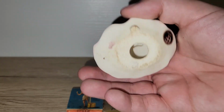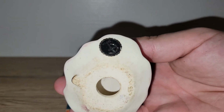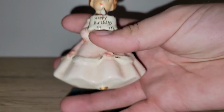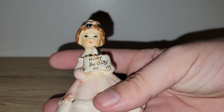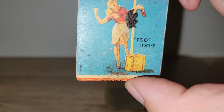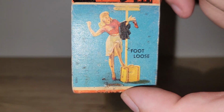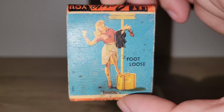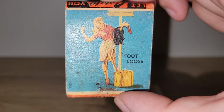It's a happy birthday angel, or just a happy birthday girl. It's made by EF Japan, and she's in good shape. No broken pieces on her. I got myself a pinup matchbook. What would Vinny say? It says Footloose, and it looks like she is wearing some stockings, and her skirt has ridden up a little bit on her.